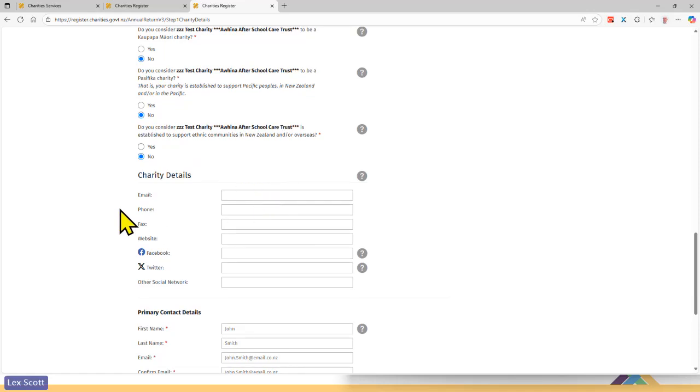Charity details is information published on the public register. So if you have a public email address, phone number, or social media, you can list them here. Don't include any private information in these fields.